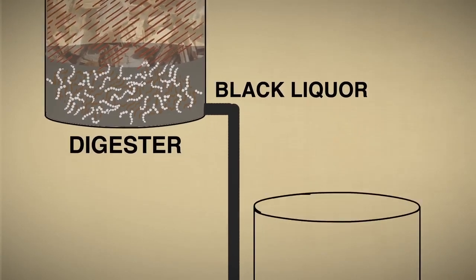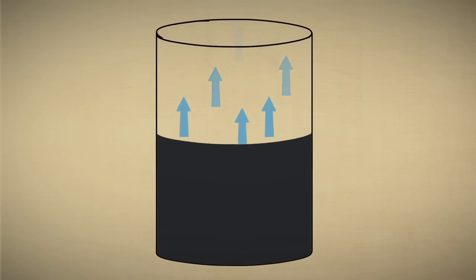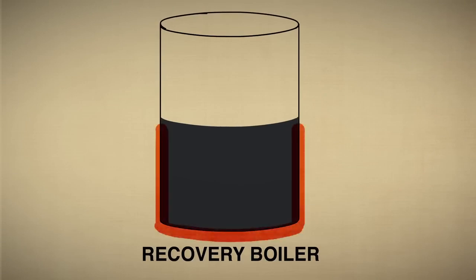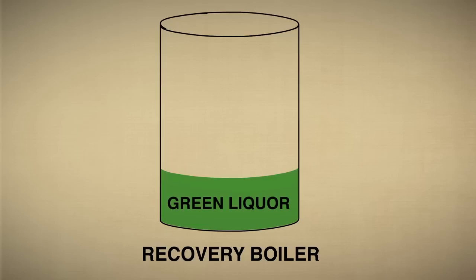When it leaves the digester, it's very diluted, containing a lot of water. The water is evaporated out, concentrating the remaining lignin and cooking chemicals. This mixture is burned in a specially designed boiler called a recovery boiler, which generates steam and electricity for the mill. After burning, all that remains of the black liquor are the spent cooking chemicals called green liquor.